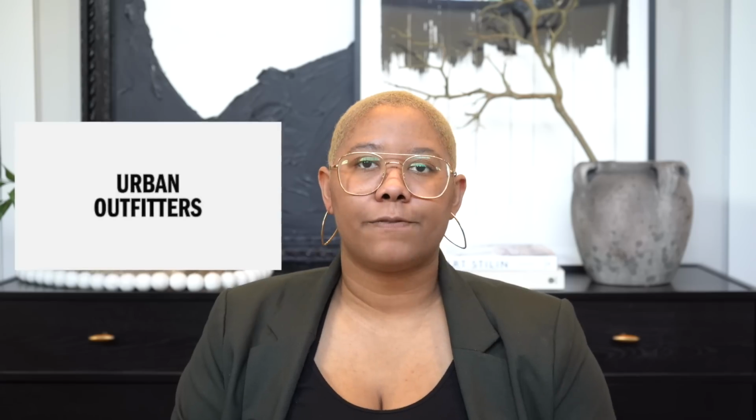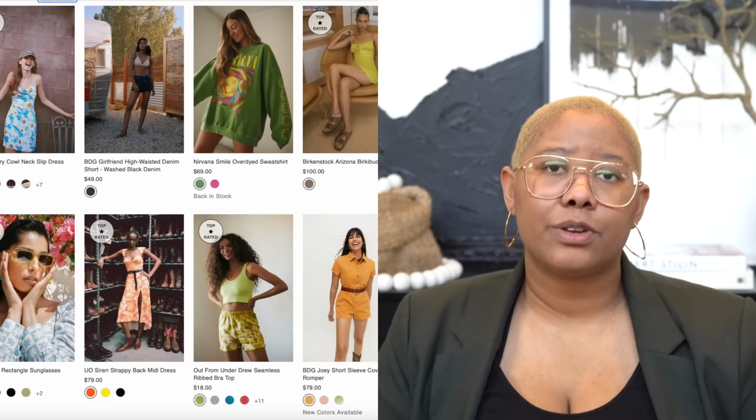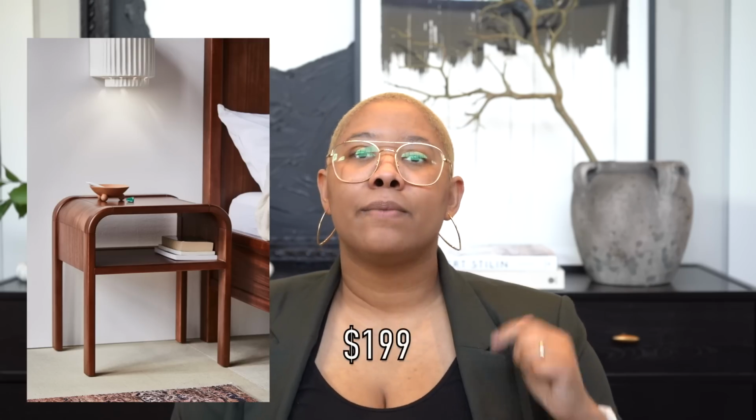My absolute favorite place to go for luxury items on a budget is Urban Outfitters. If you're familiar with Urban Outfitters, you probably think about clothing or bohemian style, but Urban Outfitters has really great furniture and really phenomenal mirrors. When it comes to furniture, they have the wood tone, so they have things that are really good for mid-century modern design, bohemian design, and traditional design. They also have a lot of pieces that are very eclectic.